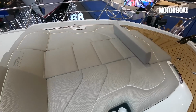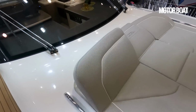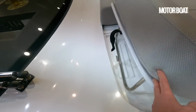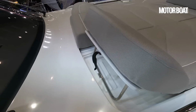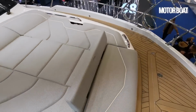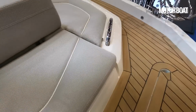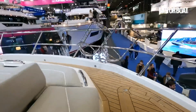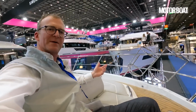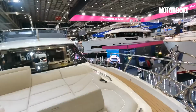But you've got a really good seating area, sunbathing area out here on the foredeck. You can see the backrests flip up, so you can have some support for your head if you want to lie there and read, or stretch out completely. There's a very neat little bench here. Admittedly, it is quite low level. It's a bit of a stretch down, but it's actually pretty comfortable. You can sit up here comfortably enough with a little backrest. You can imagine having a drink here, watching the sun go down.